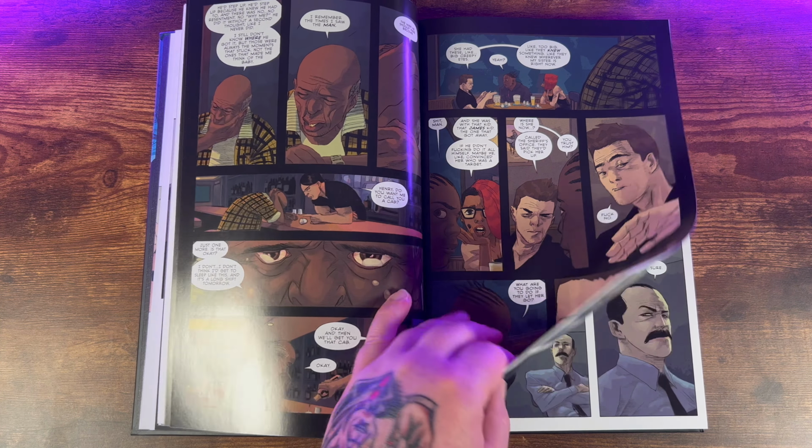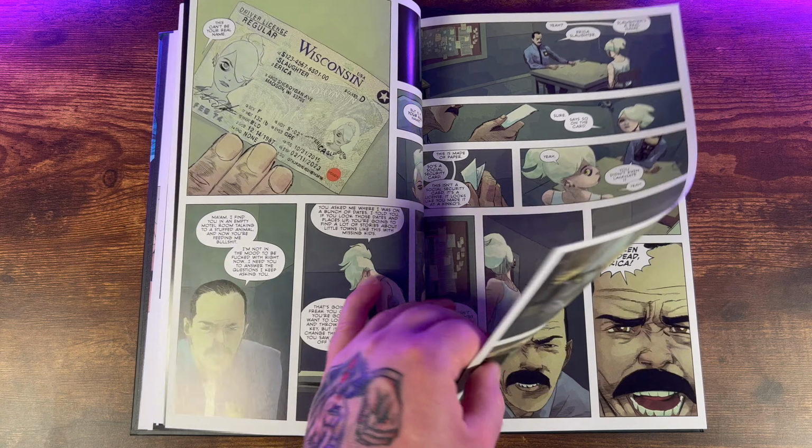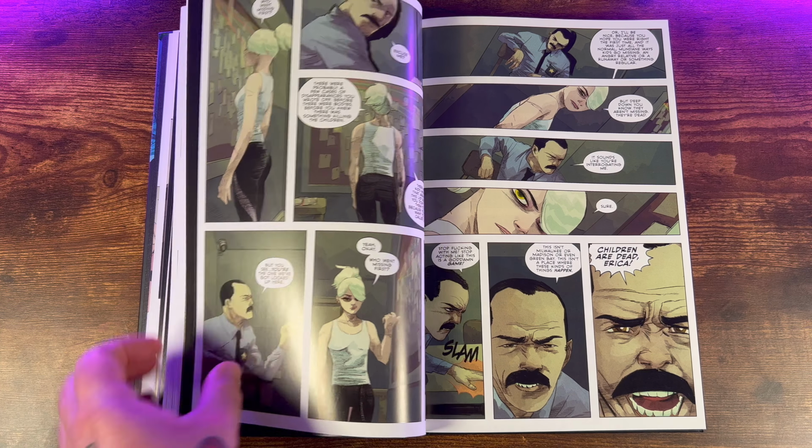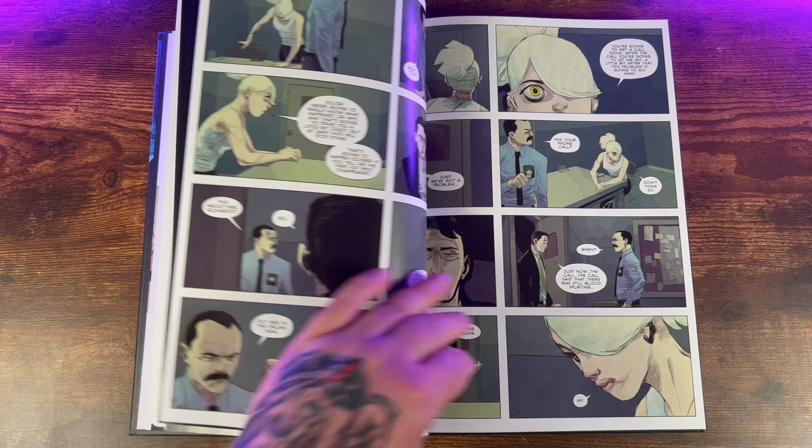So to have them not collected in this volume is pretty unfortunate, and is probably my only complaint about this entire book. Now, we may get a book 2 that has a bunch of different covers in it, the ones from this volume here. I'm not really sure what's happening with that, but we'll see, I guess, when that time comes.